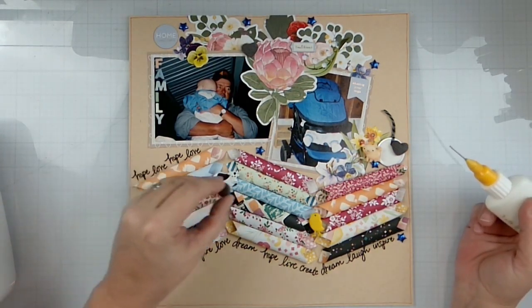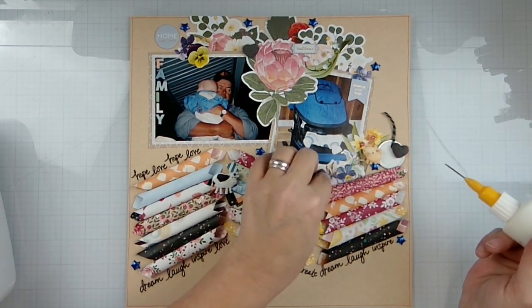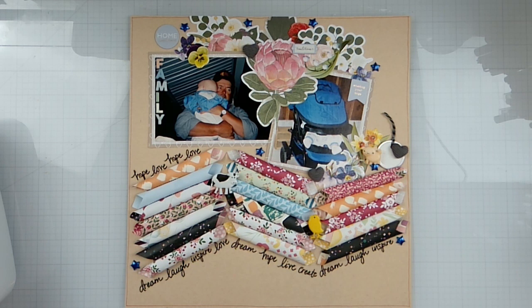All right, and then we can get this one. We'll put this one right here. And that's going to do it for today's layouts.